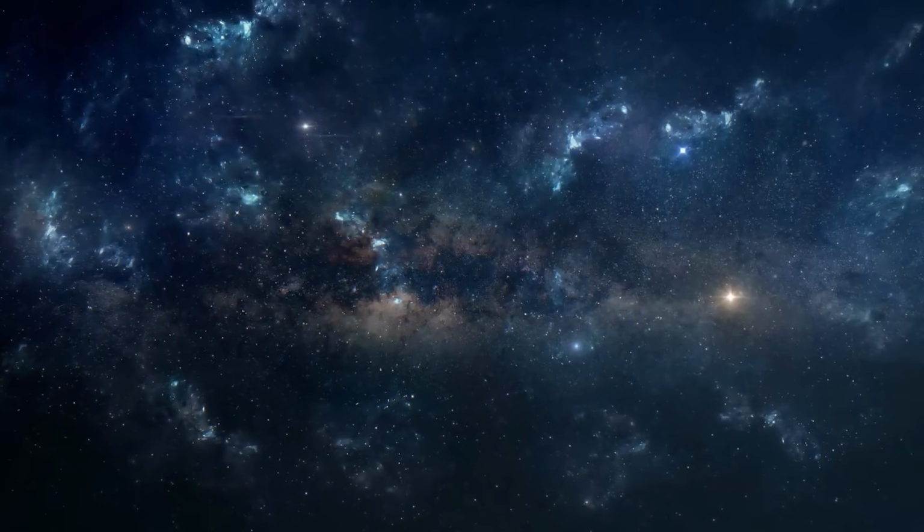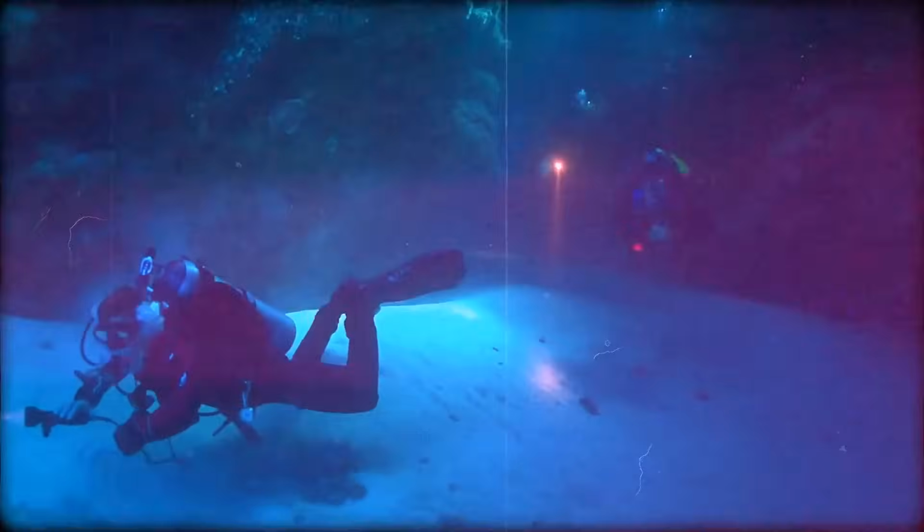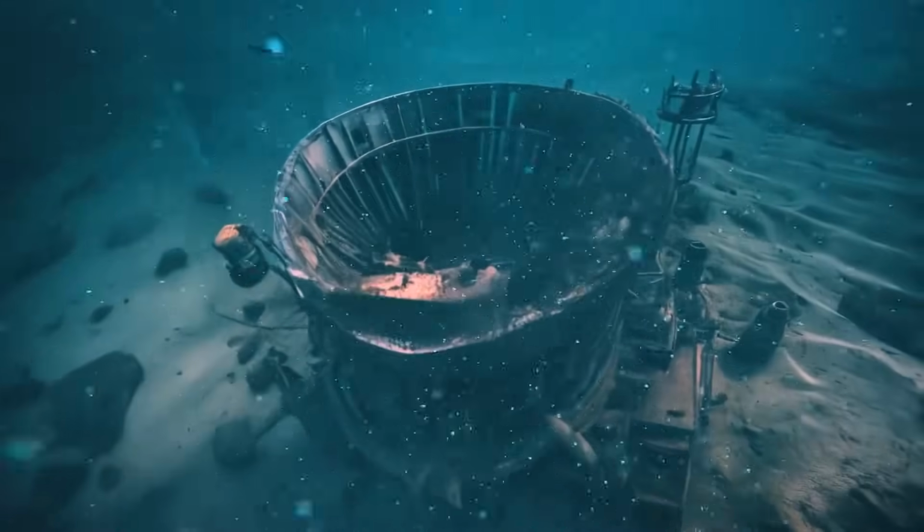This previous creature was not from space, but this object definitely is. Before Elon Musk found a way to reuse rockets, NASA would simply drop old ones after launching astronauts into space, most of the time in the ocean or deserts.